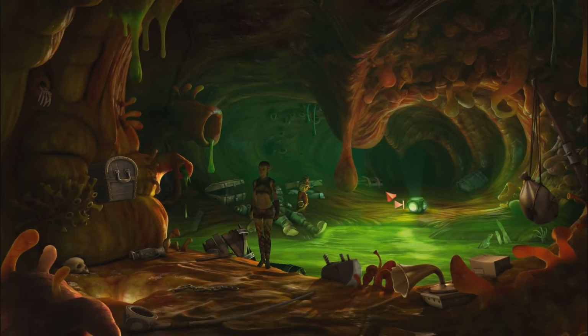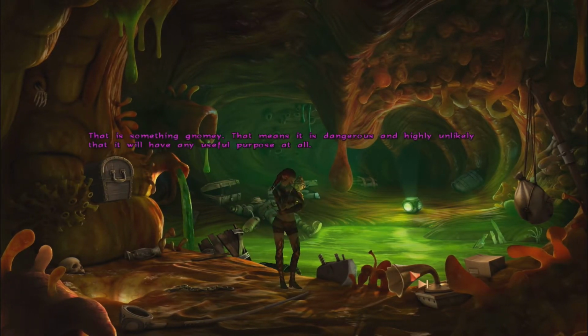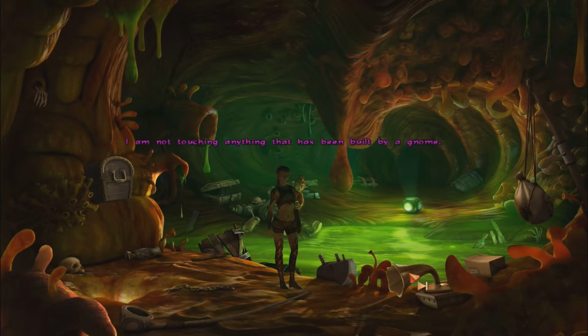That's it. Great! Now it's my turn! Let's try and think of something else for you. That's something gnome-made. That means that it's dangerous and highly unlikely that it'll have any useful purpose at all. I'm not touching anything that's been built by a gnome.